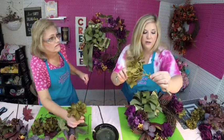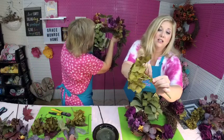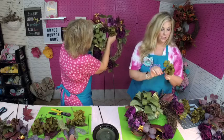And I'll show y'all real quick what we did, if you can see that. We just took each individual little piece here and clipped them with our scissors. And then we just bunched them together and made several little bitty bunches.